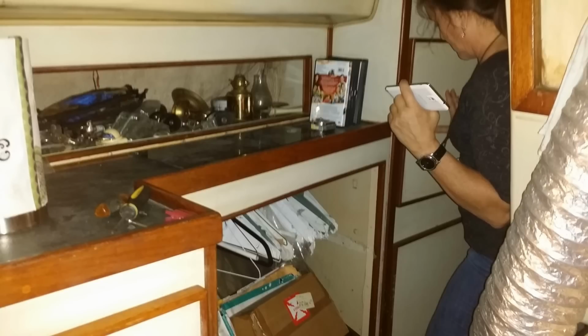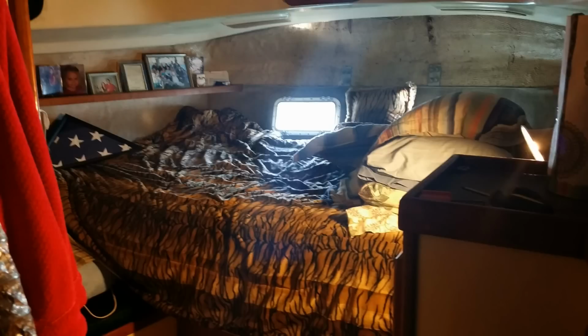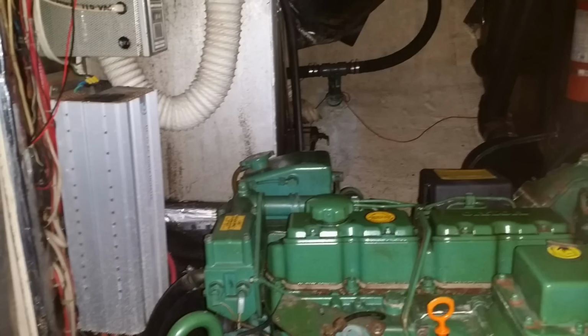This is from the stern cabin looking forward, the aft cabin looking forward. This is the water tank, the smaller water tank that replaced the really big one that was in there. This is the aft cabin, the owner's cabin. Nice and big. This is the aft head, which is really pretty good size.